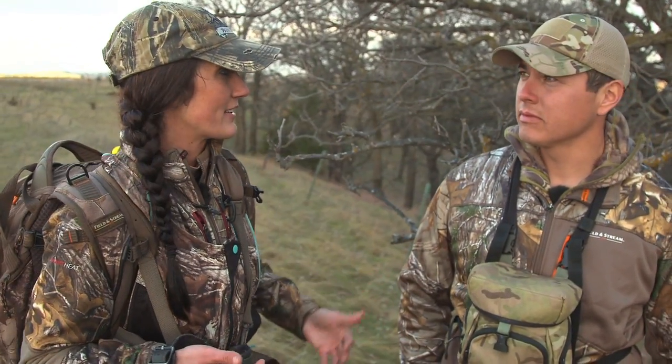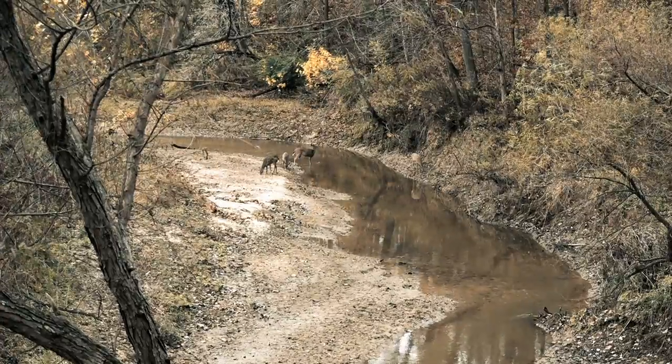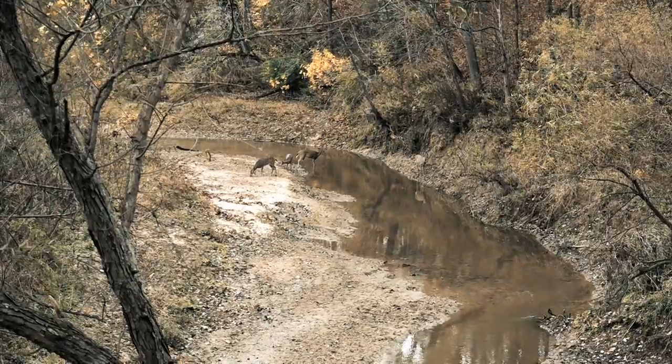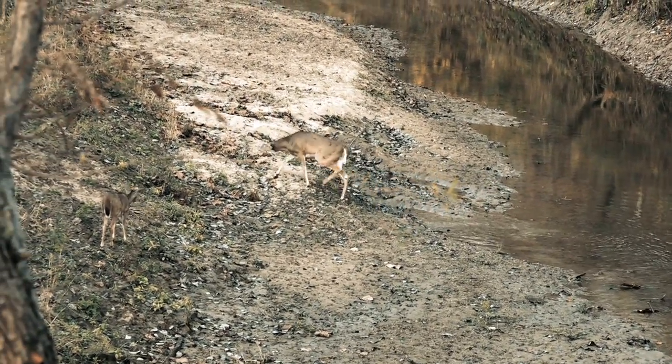Well, we've been sitting in a blind and now Ben's got an idea to put us in a tree stand, and you got a pretty good spot here. Tell me a little bit about this spot. Well, we got two creeks that come together and the stand is right there. And there's another big draw that runs into the major creek. So you're gonna probably be 20 yards off the intersection where the two creeks come together. A lot of activity down there.